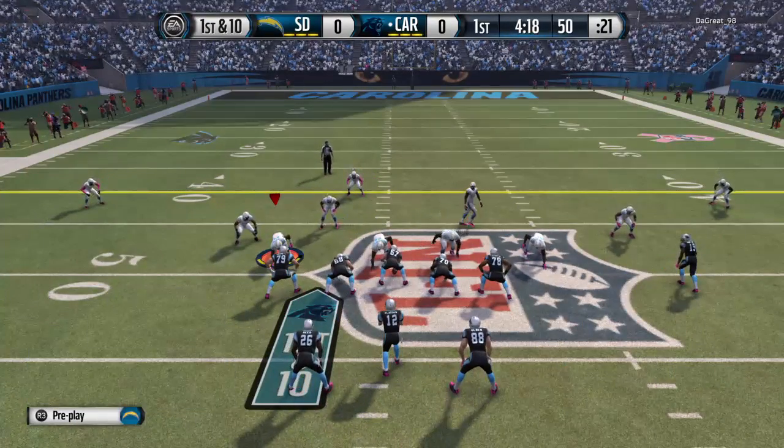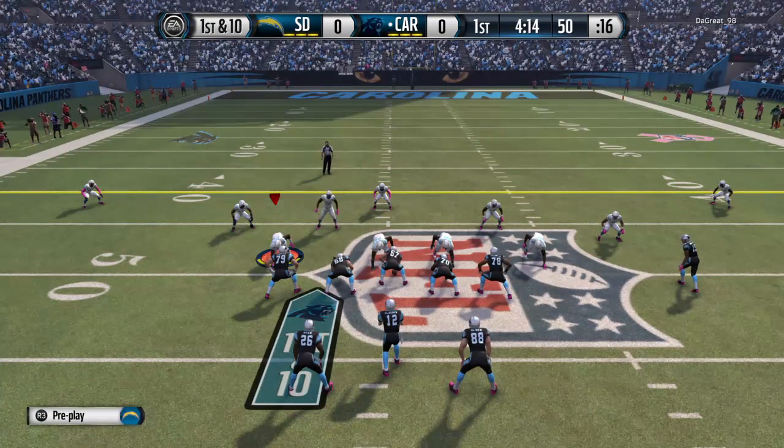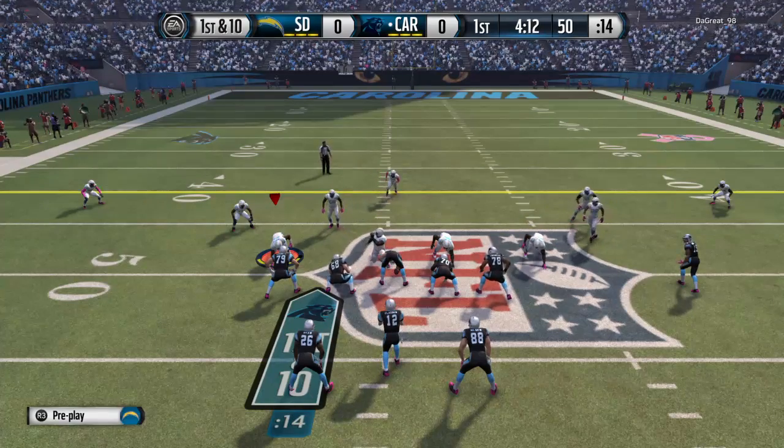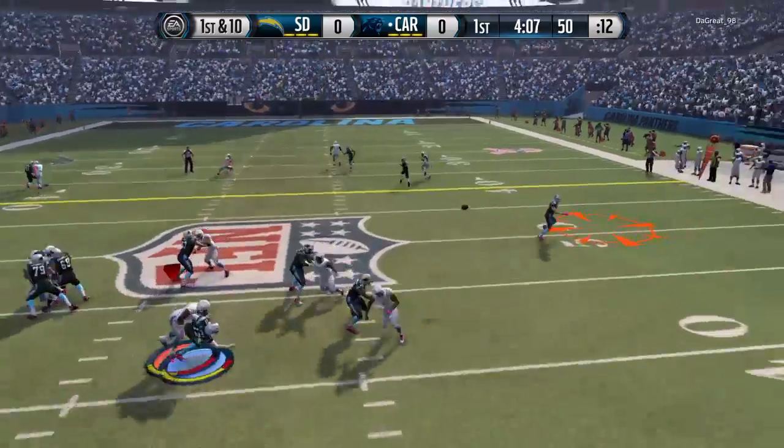The Panthers at the line of scrimmage. Split backfield. The defensive line, they're all shifting to the right. I think they're expecting a run.